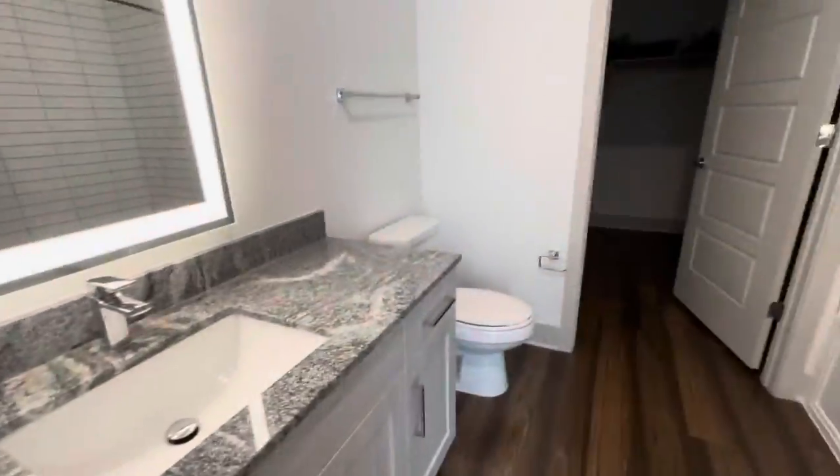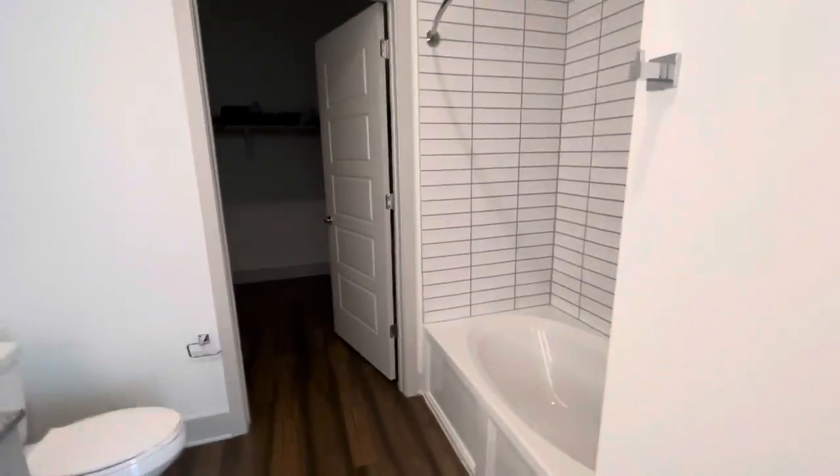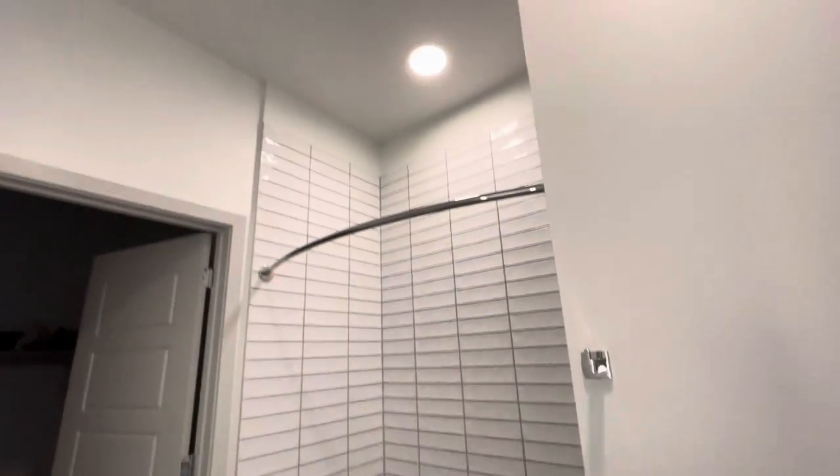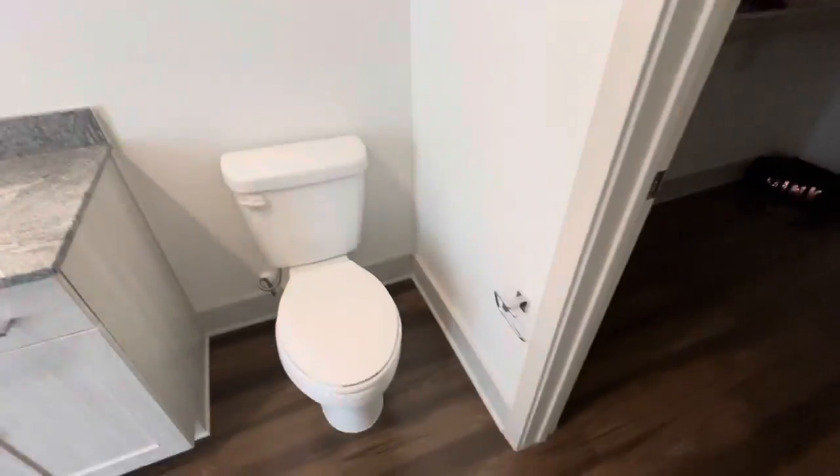So back to this, the mirror does have an LED light, y'all. I'm in love with that. There's also a light over the tub I forgot to turn on, so there's a light up there as well if I don't want to use that other one. You got the toilet, you know, the toilet paper thing.